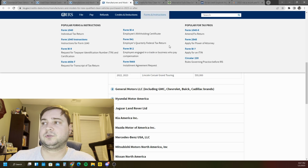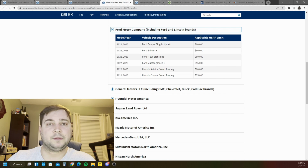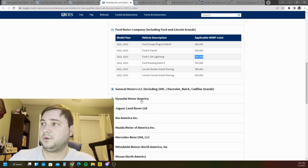Ford, there's a couple electric cars here. You've got the e-Transit, which is their commercial product. You've got the Lightning, but that is talking about the applicable MSRP, $80,000 because it's a pickup truck. Mach-E, which is kind of a CUV or a compact SUV, but they're calling that $55,000 cap, which means most of them won't be eligible. Then you've got the Aviator and the Corsair.